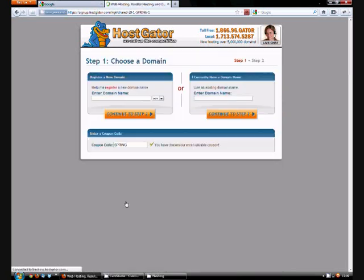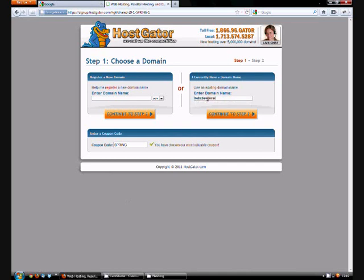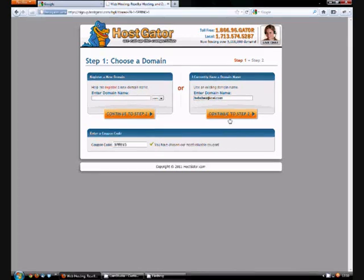Now the next bit, because we've already got a domain name registered, we'll put that into the already registered segment. You could have got your domain name through HostGator, but I highly recommend getting them separate, because should anything happen with one aspect of it, you're sort of covering yourself by having them in separate locations.